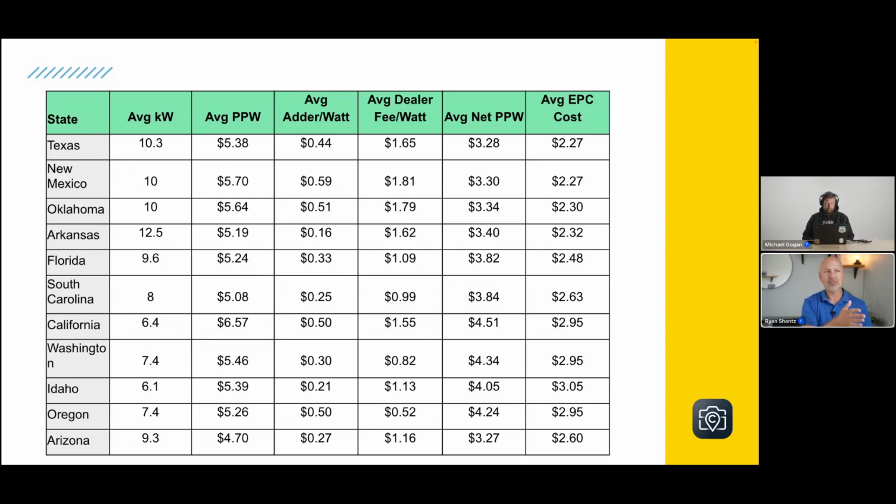What is the average net price per watt? And so as we're thinking about that, that's going to be really largely the profit that you can gain on things. What's your average dealer fee? Because financing is massive in this. We're talking about a monthly utility bill compared to a monthly financing cost. And so financing, we all know when interest rates have gone up, it's getting more expensive.